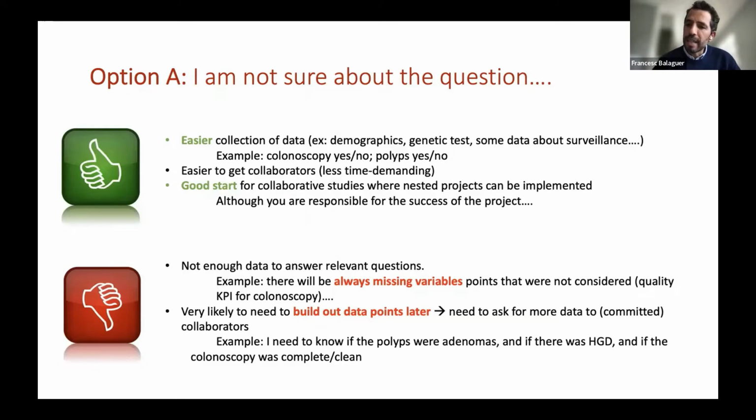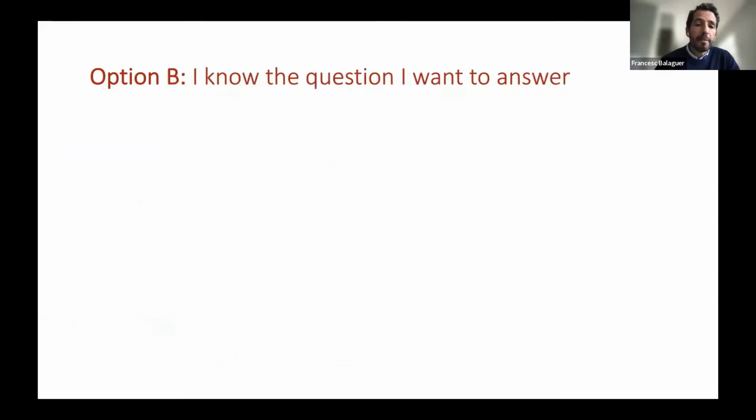And so it's very likely that you need to go back to your collaborators and say, okay, guys, I need more data. So you have to now go back to the clinical data and get how were the adenomas, or how was the colonoscopy, complete or not, etc. And that is painful, as you know.